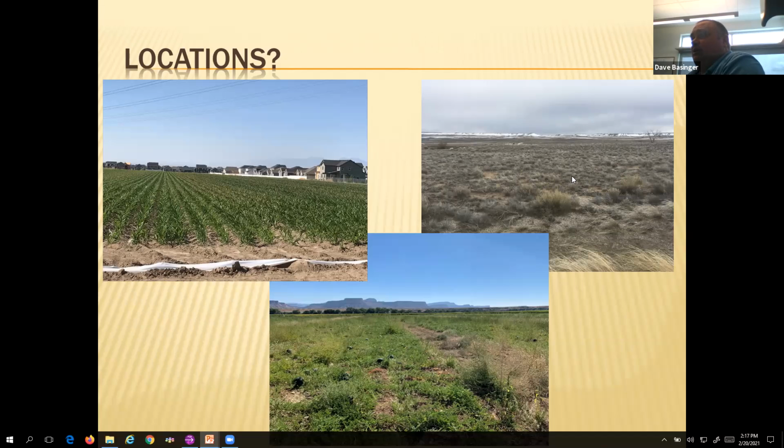But anyways, top right-hand picture, this is out actually by my house, where you have this shadscale and winterfat area. It does actually produce a lot of blooms. There's phlox, there's phacelia, globe mallows, penstemons, all kinds of different things. Throughout this area, there's even water sources. So there are places in Utah that this definitely can be done.